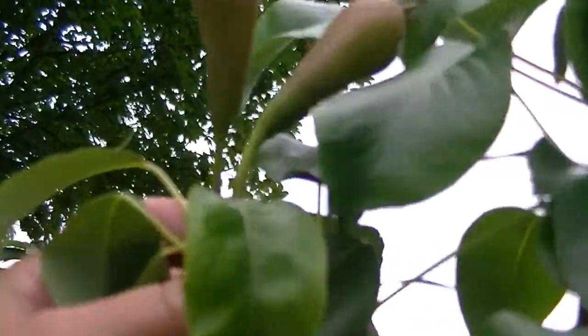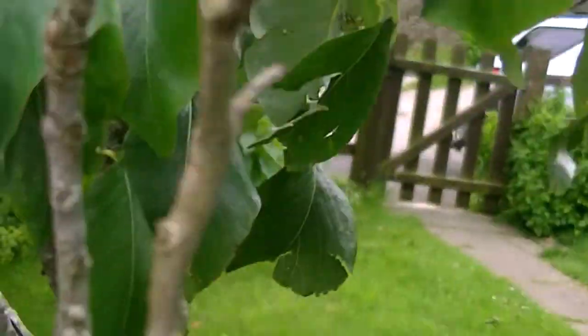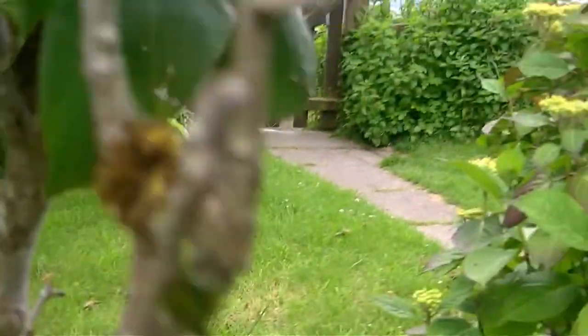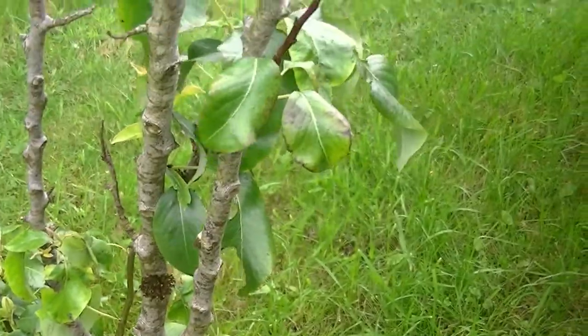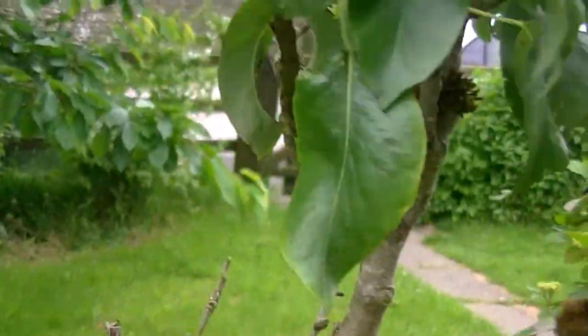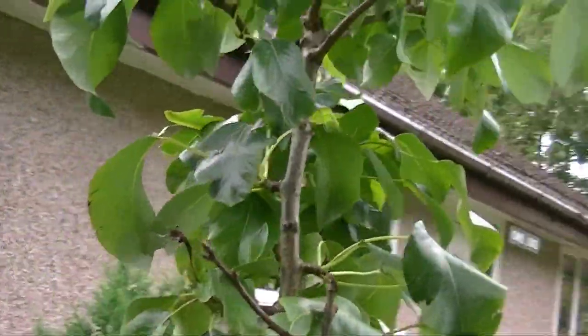It's a pear. It's a pear tree. We're going to stake it, cut out some of this old dead stuff. It's got an excuse for a stake, it's not even attached to it. So we're going to stake it properly, give it a bit of TLC and see if we can make a decent plant out of it. But it's got some nice pears on it. Not very many, only about 10, which is good.